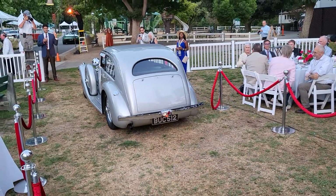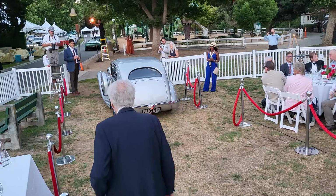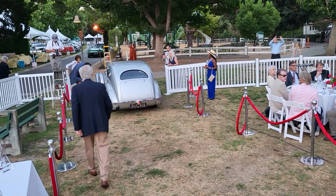Is this 8? No, so we got the wrong car. Sorry about that. Yeah, this looks more like a Volkswagen to me, Dave.